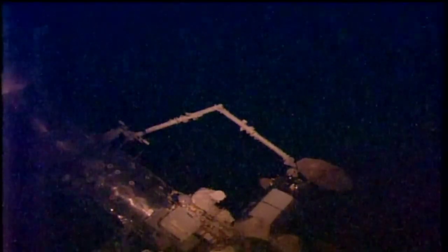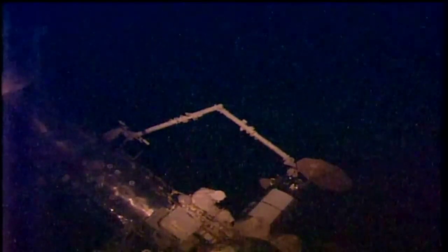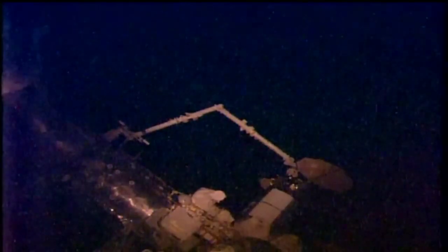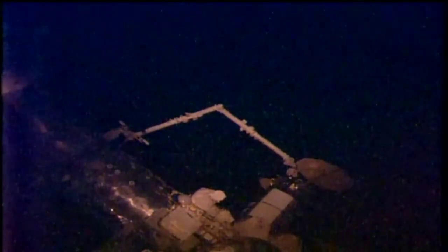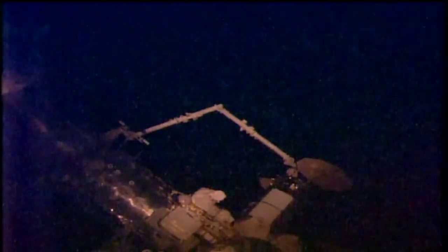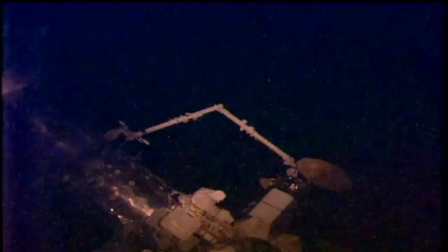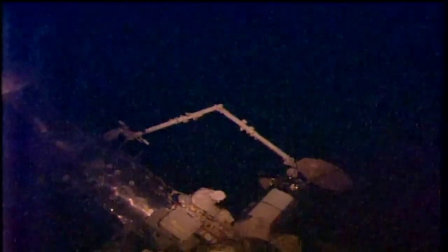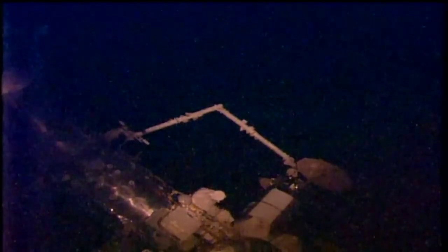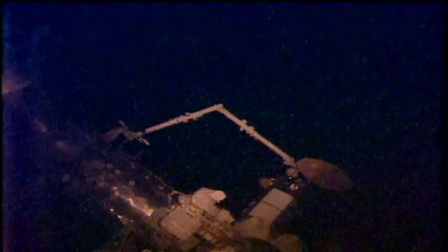We are currently in an orbital nighttime, but this is a live view of the Cygnus spacecraft for the Northrop Grumman CRS-19 cargo resupply mission, currently almost fully installed to the International Space Station. We are waiting for confirmation that all 16 bolts are in place. The spacecraft is being installed in the nadir or earth-facing port of the station's Unity module.